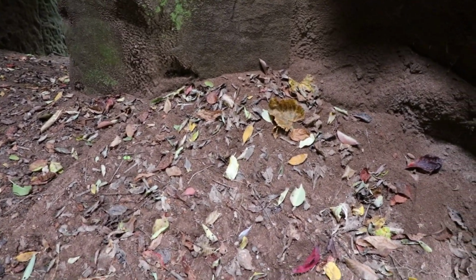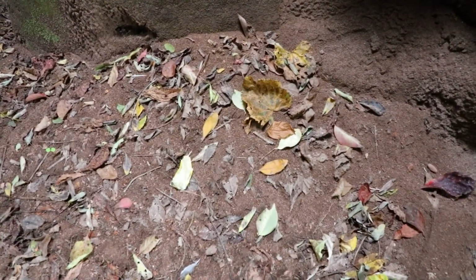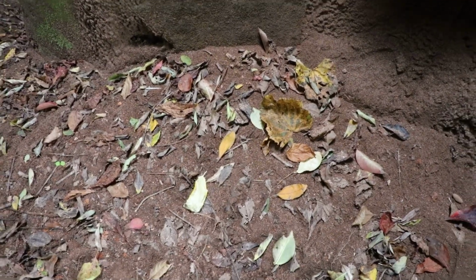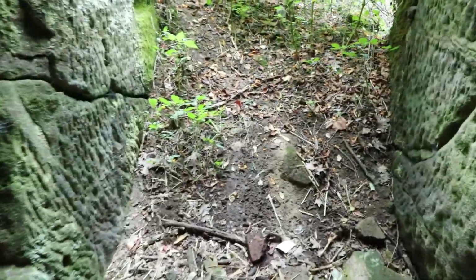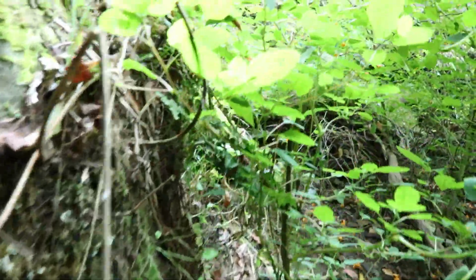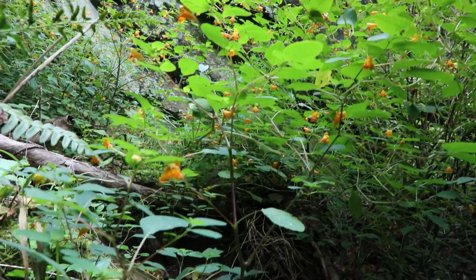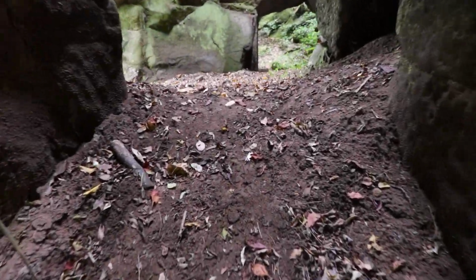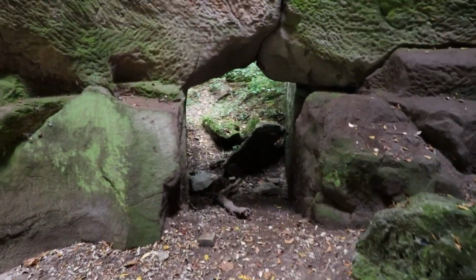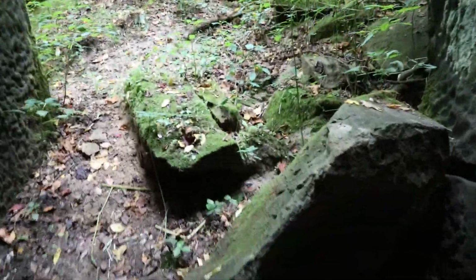Keep hearing a ticking noise over here. Must just be the leaves moving, I guess. It's weird. Got ourselves a whole bunch of common jewelweed here. Ain't that nice? Let's go check out the other side here. Much clearer.